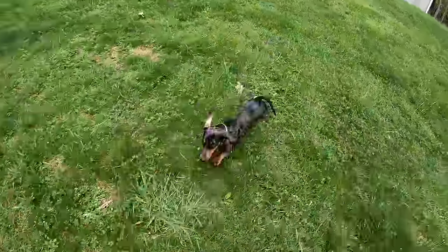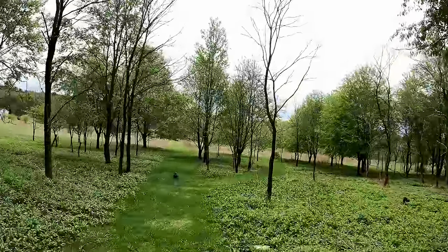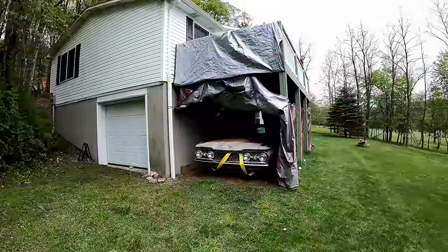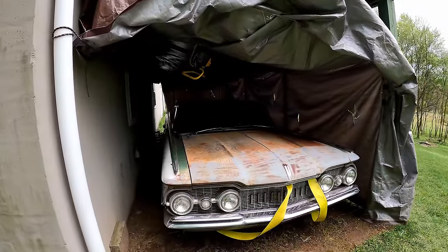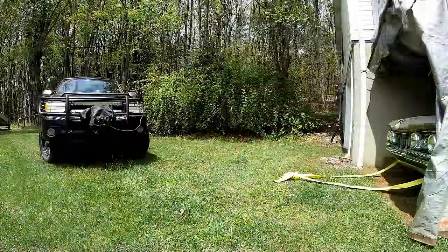So this is a 9-acre property, which has got plenty of room for Gus to cruise around, run around. There's actually a pond down here too, I think. And this is the 59 Oldsmobile Dynamic 88. Love the name of these too. And what a beautiful looking rig.